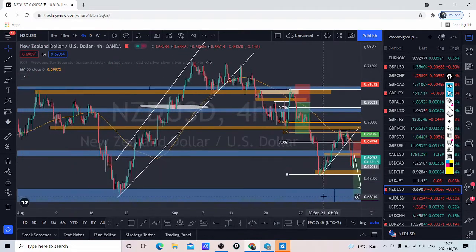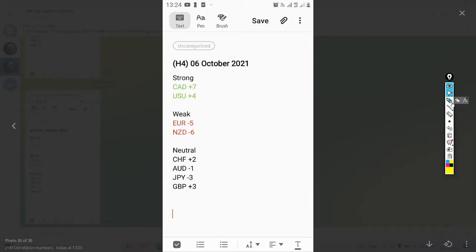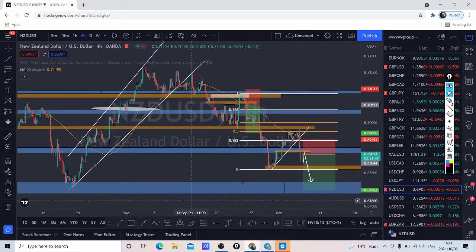Okay, this one, guys, is similar to GBPUSD, but this one is much better because based on the sentiment of the market, you can clearly see that the NZD is currently bearish aggressively, and the USD is buying aggressively with plus 4.